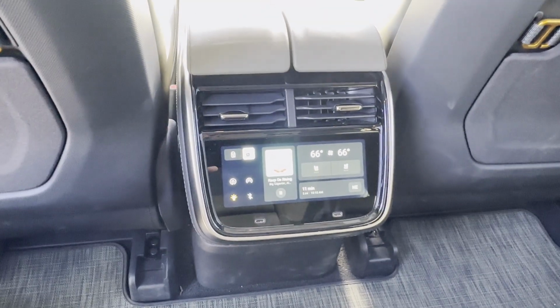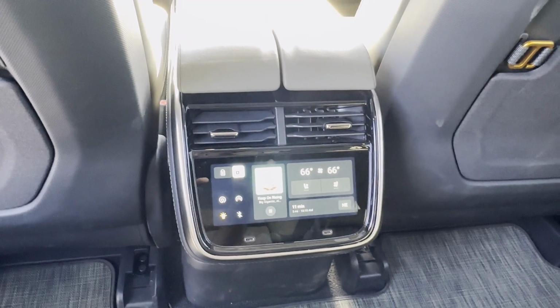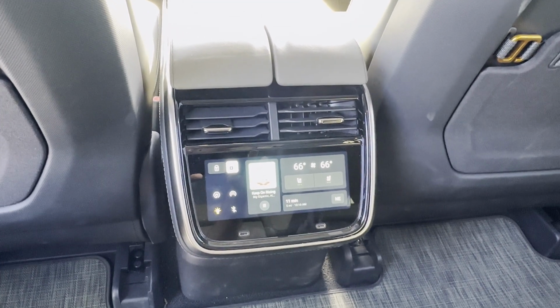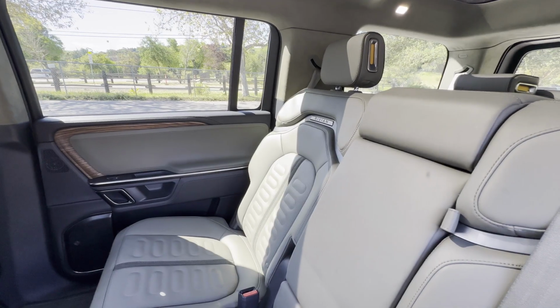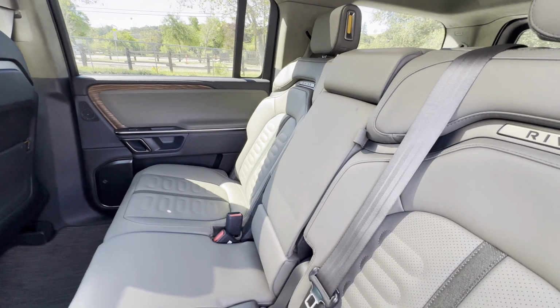The row 2 passengers have independent USB-C charge ports with a place to attach a tablet computer or something like that. The seats in the row 2 recline and fold flat. They can also be folded partially with a button on the seats enabling access to the row 3.